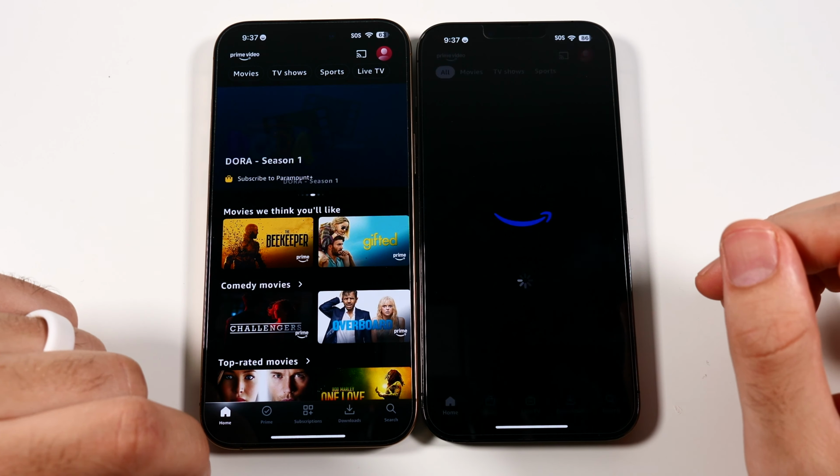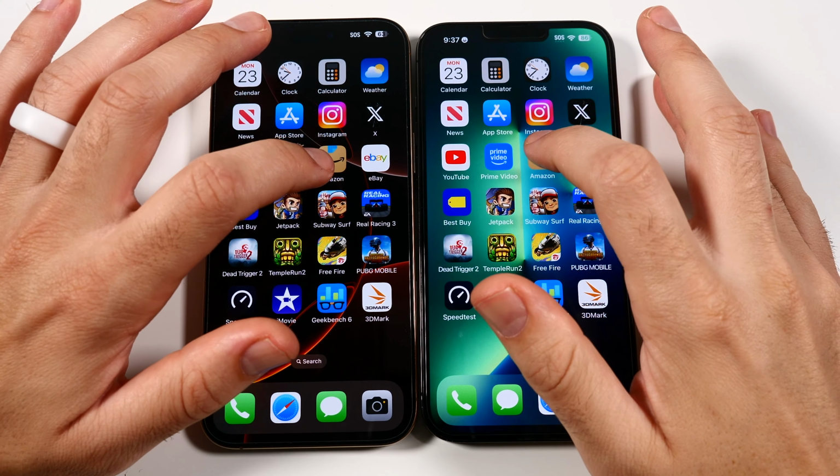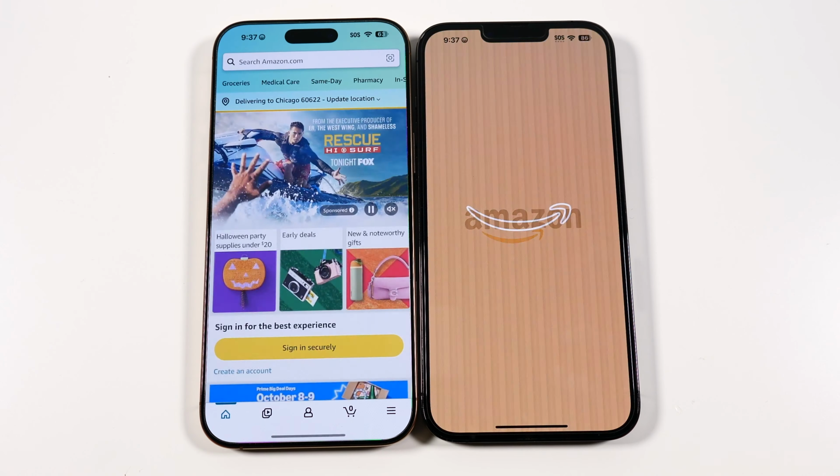And that's faster on the left, and a little bit slower on the right. So let's go into Amazon here, and you'll see faster on the left. We are getting a ribbon right there. Let me go ahead and do that again, so hopefully we don't get that. And you'll see still faster on the left.